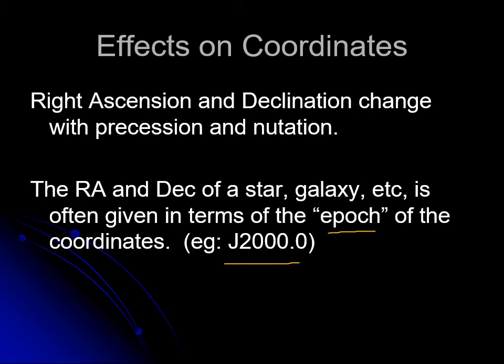Now, on Stellarium, if you click on a star, it's going to give you a list of all kinds of information about that star for the lab. It will give you the name of the star. It will give you coordinates. Well, this is the interesting thing. If you look carefully, there's actually two sets of coordinates that are given.